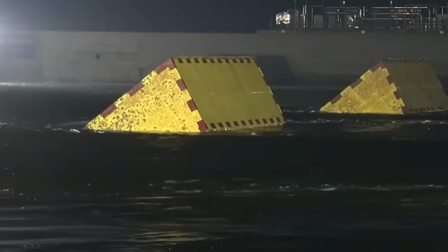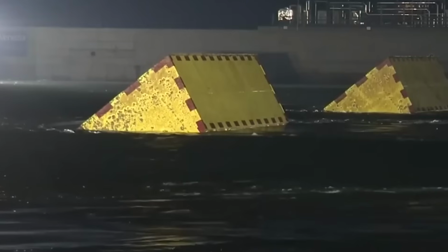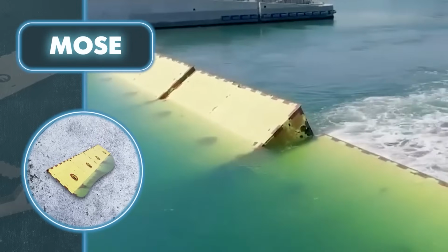However, it takes about half an hour to fully raise the barrier and 15 minutes to lower it. Half an hour to raise a barrier is quite a long time, so you need to prepare for disasters in advance.